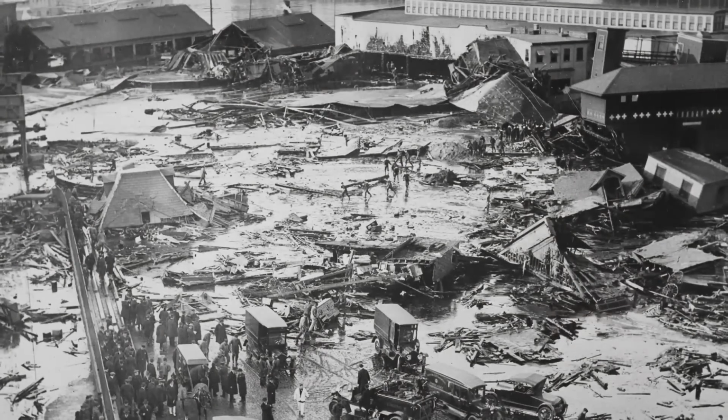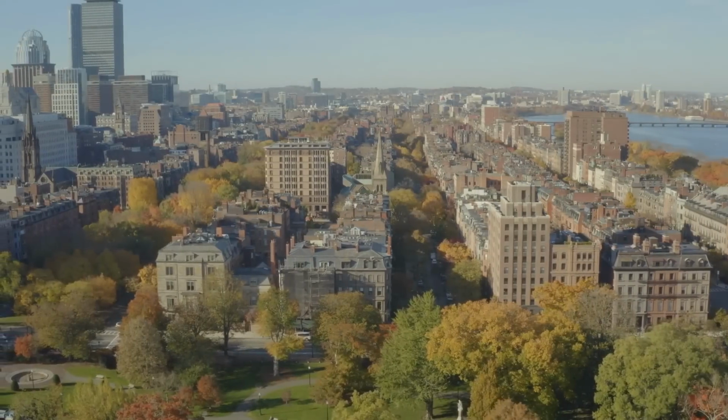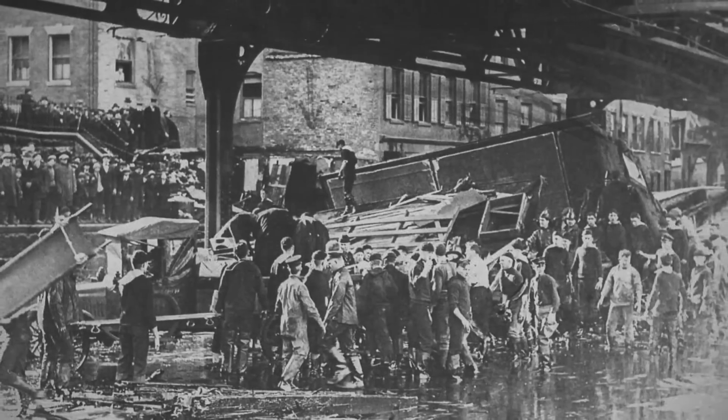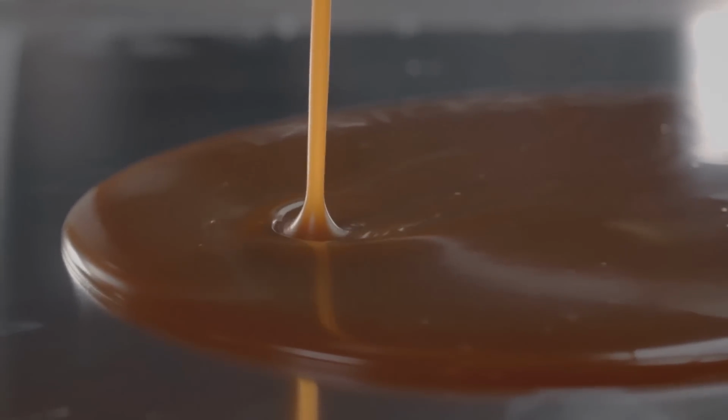Molasses flood in Boston. On January 15, 1919, in the American town of Boston, Massachusetts, molasses, a sweet, viscous substance made from sugarcane or sugar beet, spilled over the city.